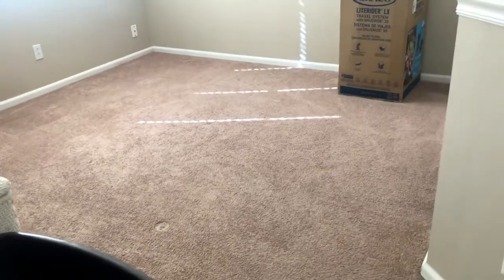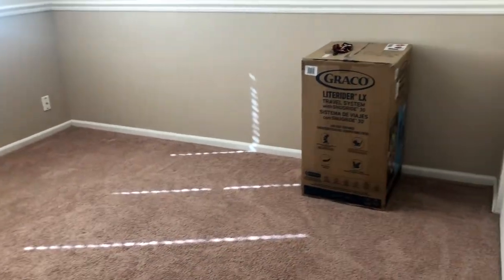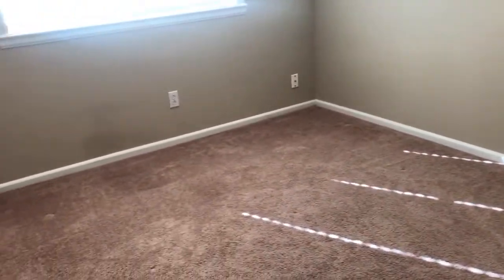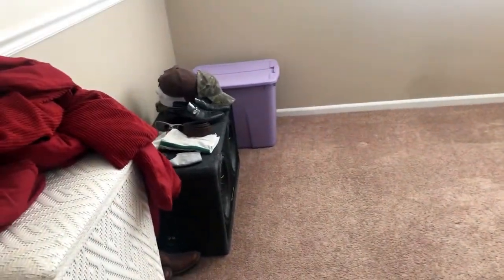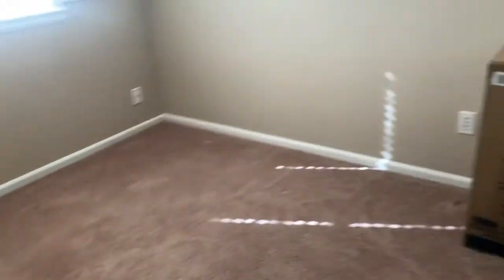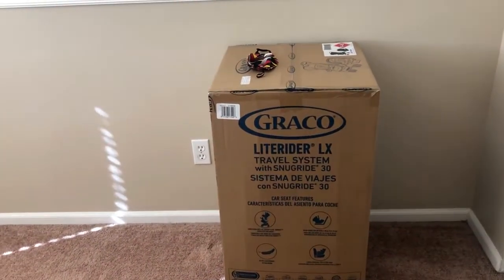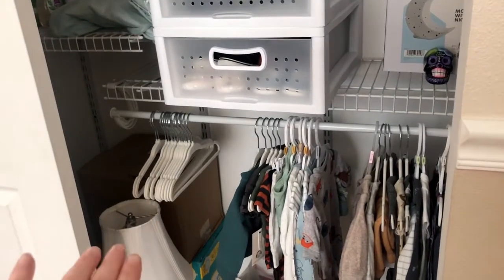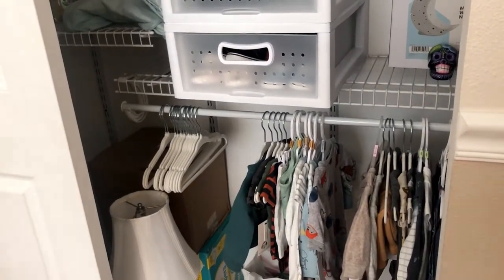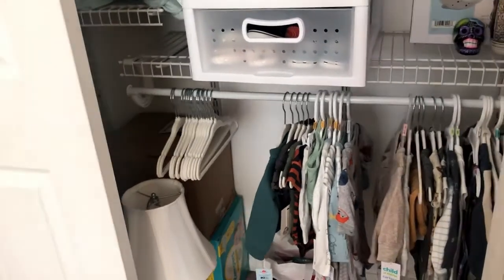Guest bed. It looks a lot different in here so far than what was before. Hector still has some of his stuff over here that he has to move out, but there is the stroller that we got, the stroller set. And then we have started on the closet. There's still some things from the guest bedroom that I'm working on. My mom's gonna be here in a week or so, so we're just trying to do that.